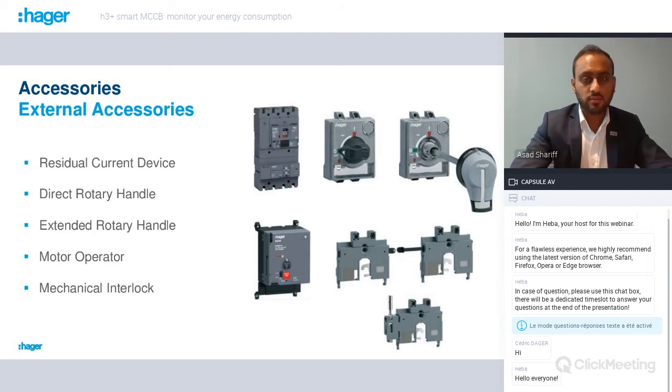There is a direct rotary handle which is fitted directly on the MCCB. It comes pre-assembled, so it's very easy to install. You just have to remove the secondary cover of the MCCB and install this directly on top of the MCCB. We also have the extended rotary handle, which comes in IP ratings of up to IP65. Motor operator is also available. It starts from the P250 frame size for the motor applications, and it comes in different voltage options, either DC or AC.